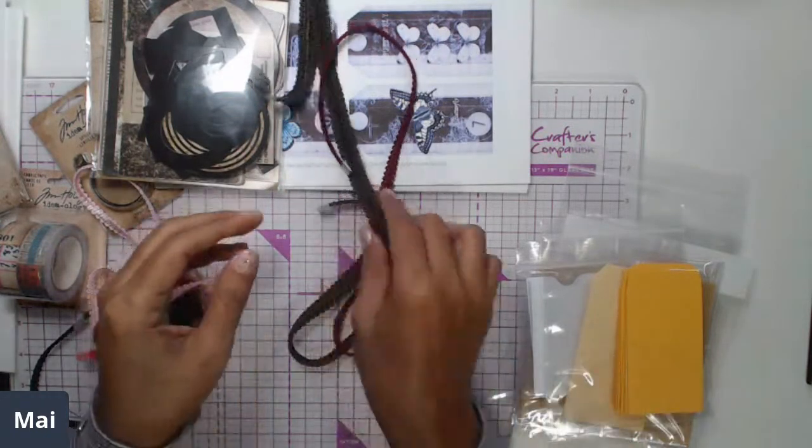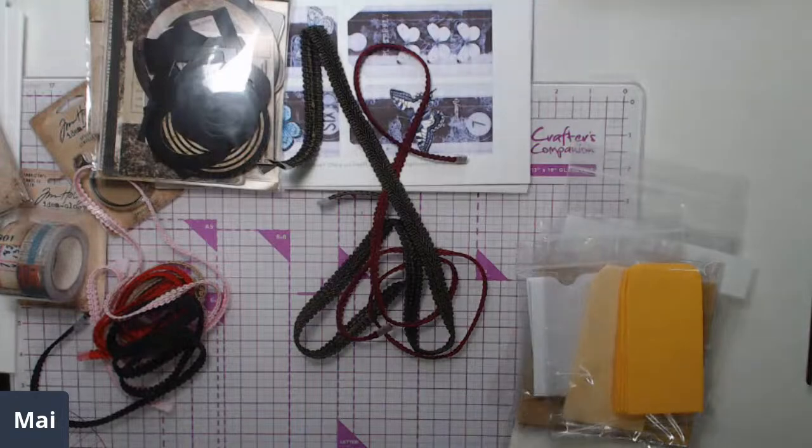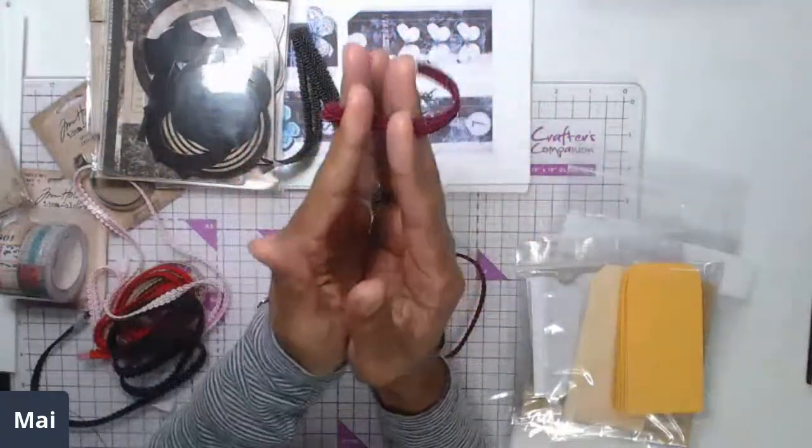All right, so I'm going to show you a difference. There's a big difference in gimp. There's gimp that's very cheesy and cheap, and then there's the nice kind. I don't normally buy it when I see it that way. I'm very picky when it comes to gimp. It's got to have a nice, delicate look. I'm really finicky about my gimp, but this is really nice and delicate.